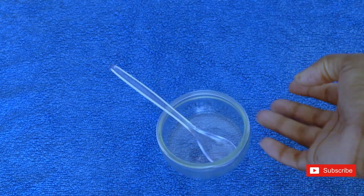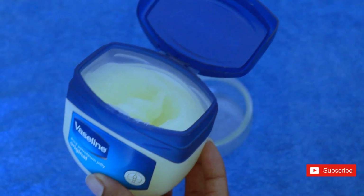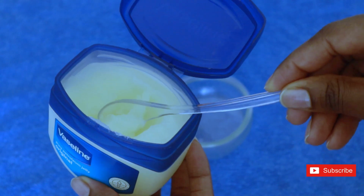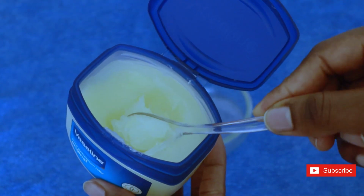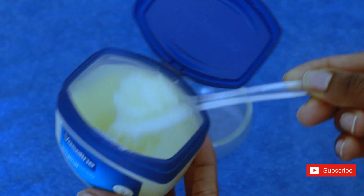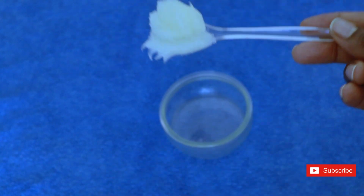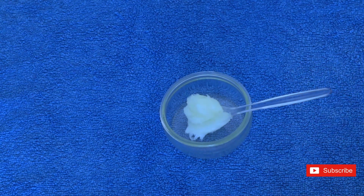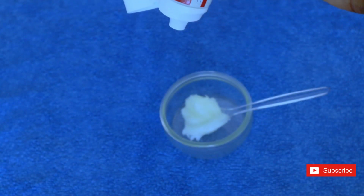So we're going to scoop some Vaseline out of the jar. I have my small container and a mixing spoon right here. Then we add some toothpaste and mix very well.